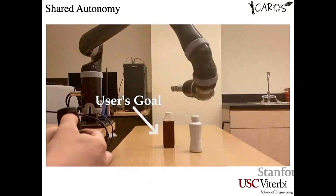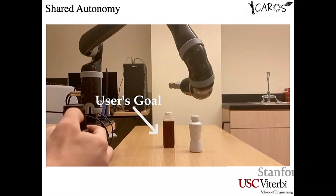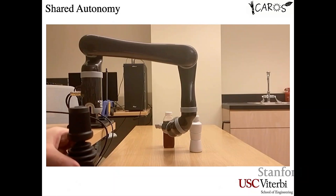A success case of that system is shown here, where there are two goal objects. The user wants to go to the left object, the T. They point to the left with a joystick. The system uses the joystick input as observations, infers that the user wants to go to the black T, and helps the user reach that goal. And this is a very robust system.